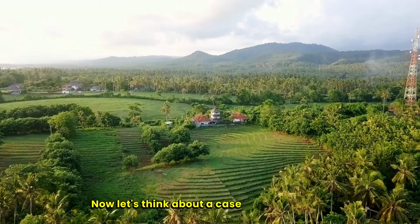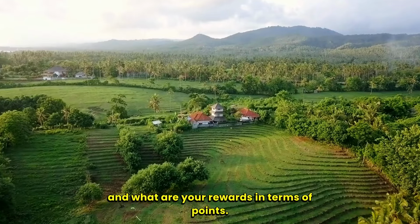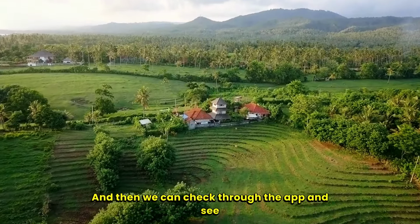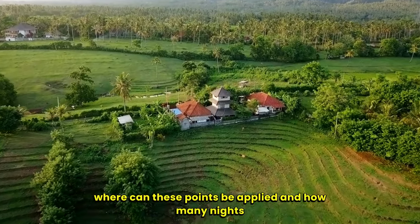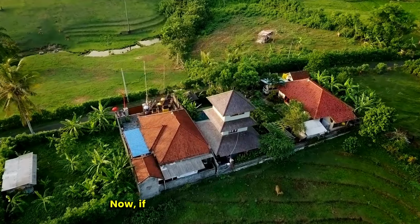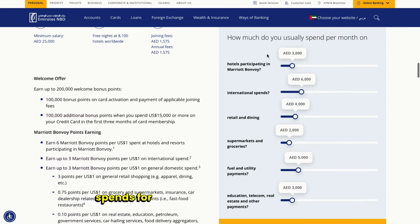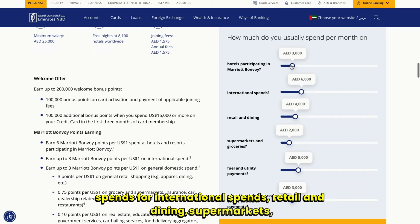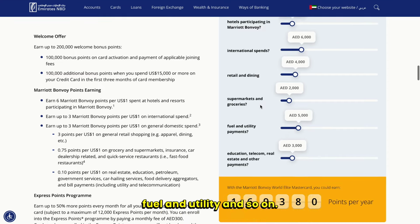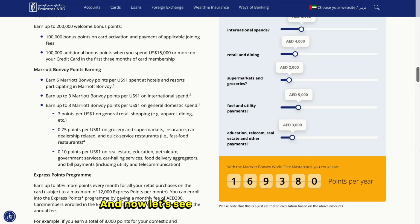Now let's think about a case where you want to see how much you actually spend per year and what your rewards are in terms of points. Then we can check through the app and see where these points can be applied and how many nights you can benefit at some of the nicest hotels, either in this region or throughout the world. Now, if we look at the calculator, here we have a generic example of spends for international spends, retail and dining, supermarkets, fuel and utility, and so on, that adds up to getting you 169,380 points per year.